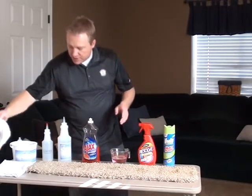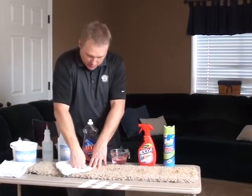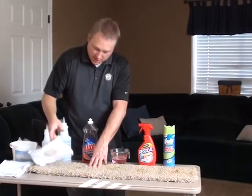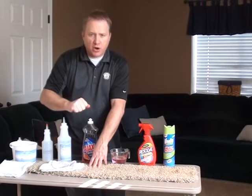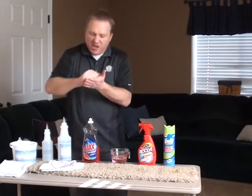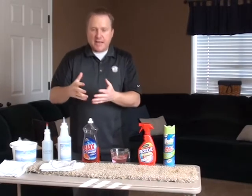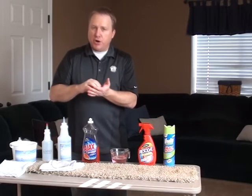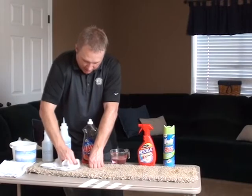Now what you want to do is take just a nice clean cloth and just blot it out. You can see it's taking it right out. The last thing you want to do is scrub a carpet really hard. A lot of people will take a cloth, they'll scrub it really hard, or they'll take a scrub brush and scrub that really hard and think that's going to help a lot. I mean, you can agitate a little bit. Light scrubbing won't hurt, but mainly you just want to blot out or just lightly rub like that.